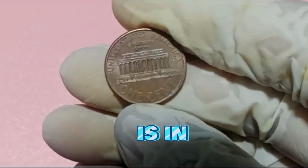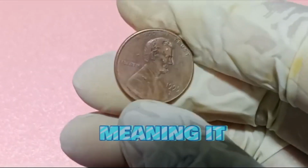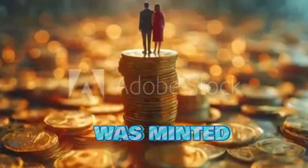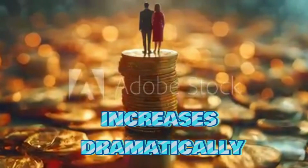If your coin is in uncirculated condition, meaning it hasn't been used in circulation and looks as fresh as the day it was minted, the value increases dramatically.